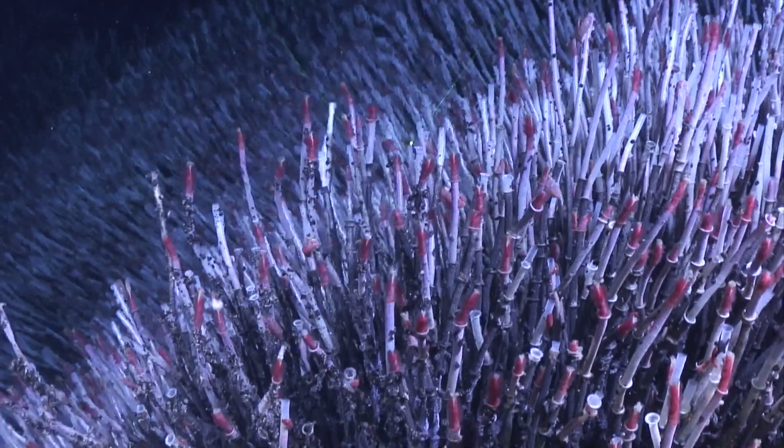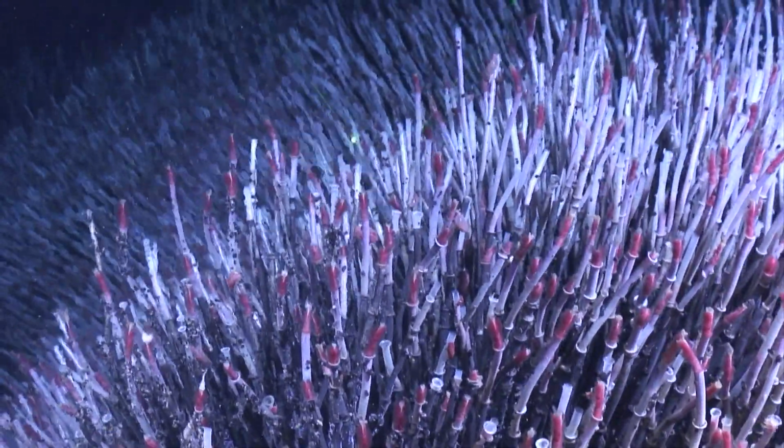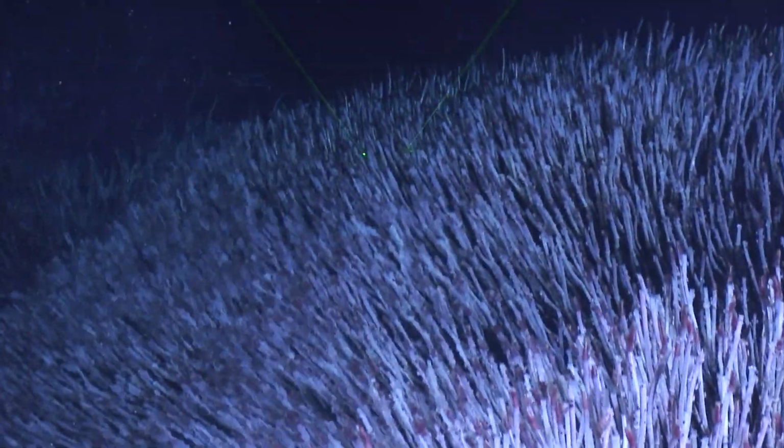Some of the more common animals at hydrothermal vents in the North Pacific are the giant tube worms. These are large worms that can be up to 2 meters in length. They have no mouth, no digestive system. The only way that they can exchange anything with the outside world is through their gills. They survive by this symbiotic relationship with bacteria.